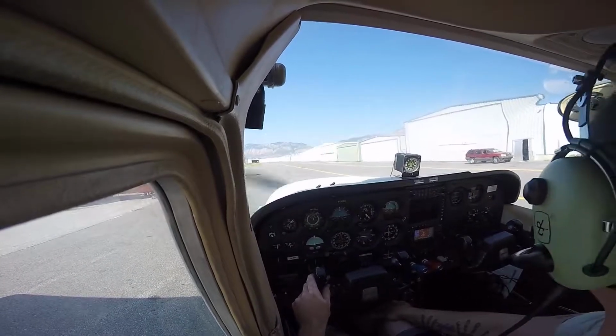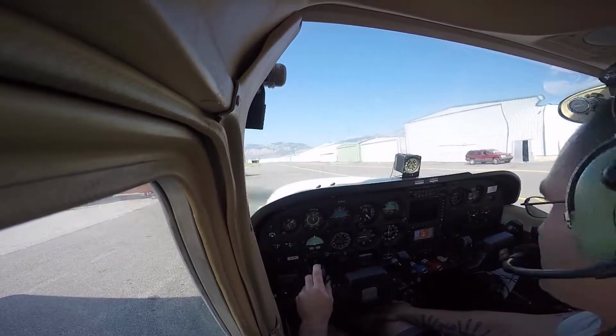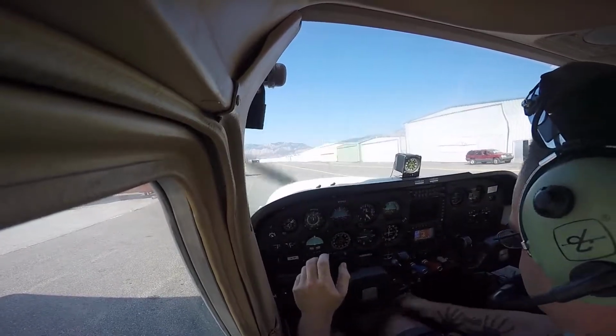736 Kilo November, Ogden Ground, runway 34, taxi via taxiway Bravo. Taxi to runway 34 via Bravo, 6 Kilo November.